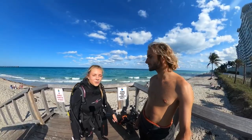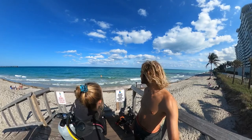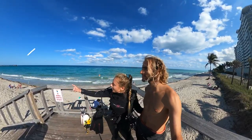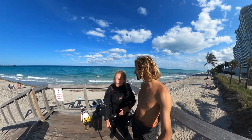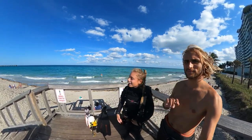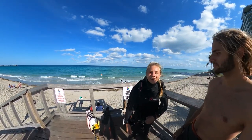Okay, we're about to go diving out there. We're gonna kick out about as far as that pier is out until we start to see a bit of hatchery. And then we're gonna descend, keep heading east until we see a little bit more reef, go see what we can find, see what fish.